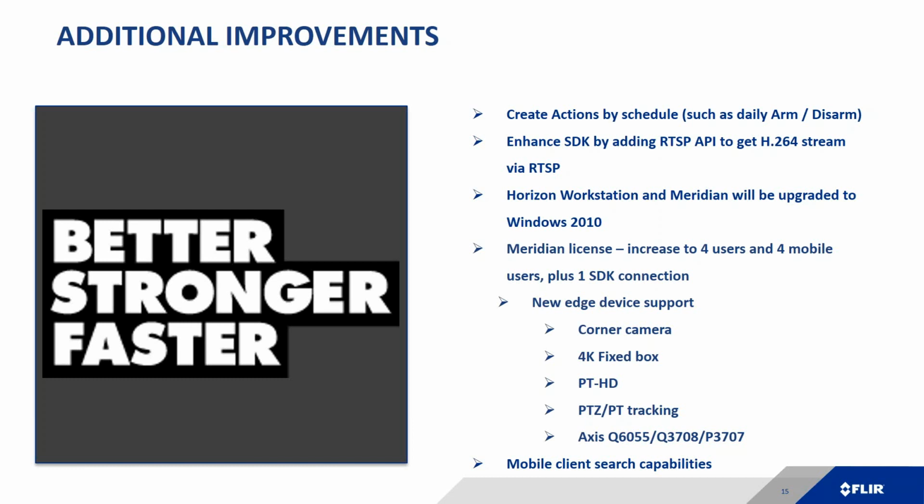We've enhanced the SDK for the RTSP API to get the H.264 streams via RTSP. Horizon workstations, Meridians will be upgraded to Windows, I think that might be a little typo in there, Windows 10 or 2010, I guess you could just say. Meridian license, this is another big change for those of you that are currently Meridian users. We've increased the user count to 4 concurrent users and 4 mobile users, plus an additional SDK if you need it.